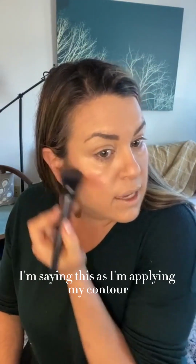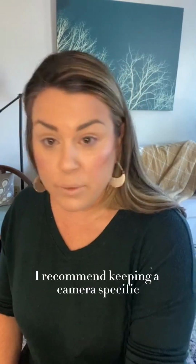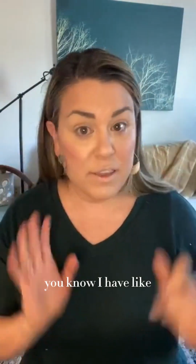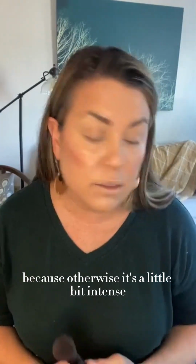I recommend, I'm going to say this as I'm applying my contour, so it needs to be said. I recommend keeping a camera-specific makeup bag because sometimes you're on the go. I have what I call my go live lipstick, and I typically only wear contour when I'm going to be on camera, because otherwise it's a little bit intense for every day. And now I'm going to apply my highlighter.